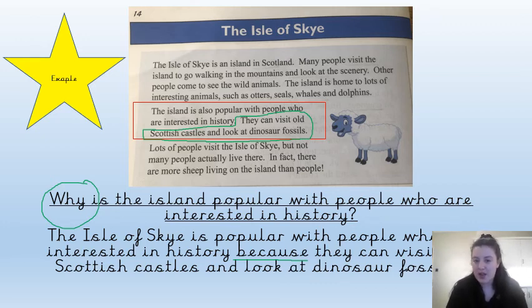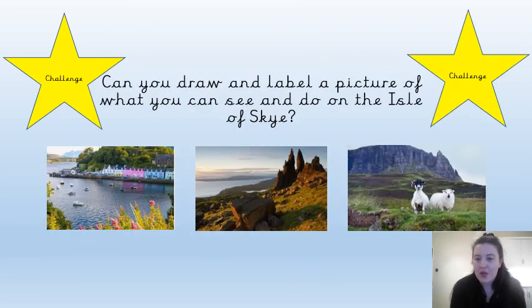Once you've finished answering the questions in your textbook, you've got your last challenge of the week. Your challenge is can you draw and label a picture of what you can see and do on the Isle of Skye? I've gone onto Google and found some photographs of some of the different things you can see if you went to the Isle of Skye. We've got some colourful houses and some sea with some boats, and we've got some hills, some rocks, and some sheep there.